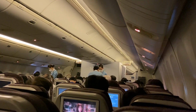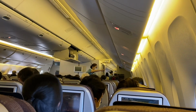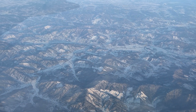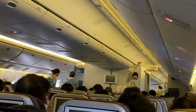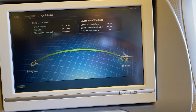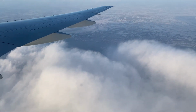Before landing, the crew did another beverage run. There were water and juices. We are now descending into Incheon Airport.